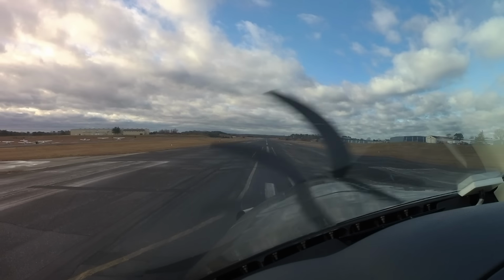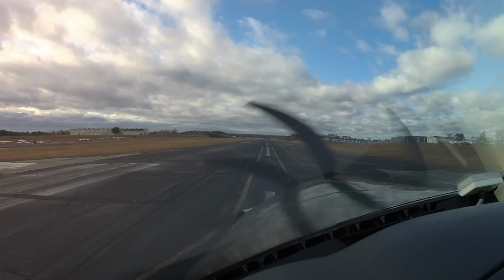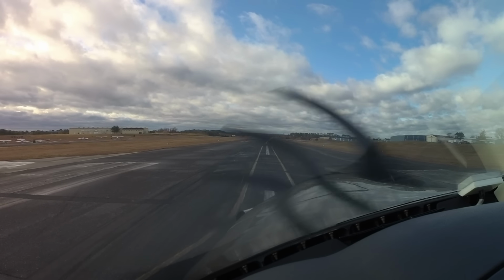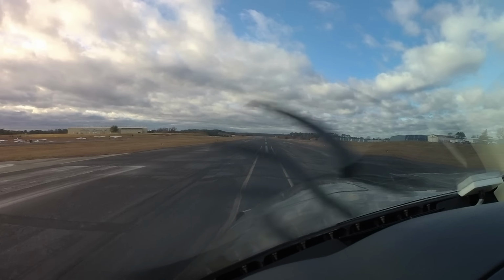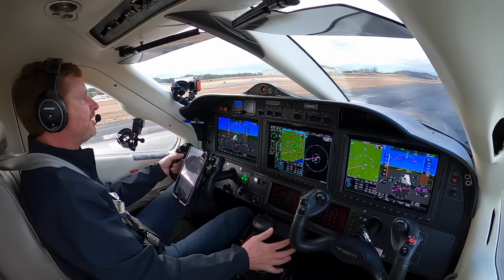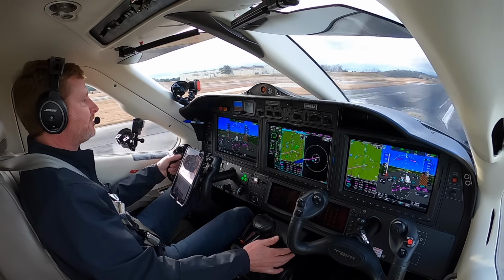So here we go. We're all lined up on the runway. Now here's what's awesome about the auto throttle. I'm going to advance the power, and you're going to hear a little click. There we go. I armed the auto throttle. Takeoff power is set. Now the auto throttle is armed, and I don't really have to do much with the power settings.